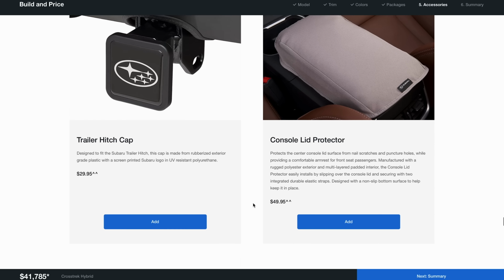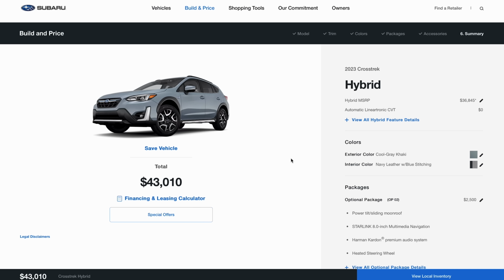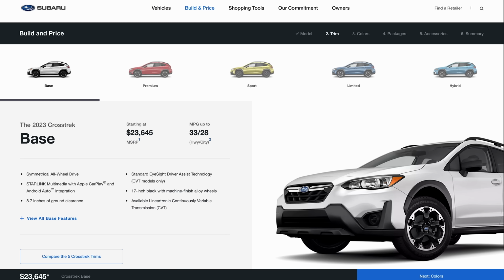Let's see, what else? I think that's basically got us. We got the pet stuff here at the bottom. Let's go to the summary. And our hybrid version of the same Crosstrek, basically, option-wise, is going to cost us $43,010 compared to our Sport. Now, let's go ahead and we'll build one more.